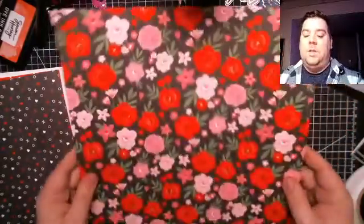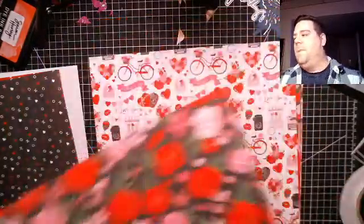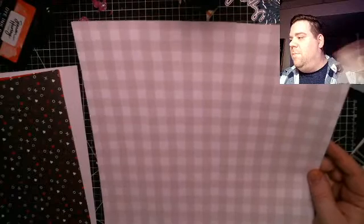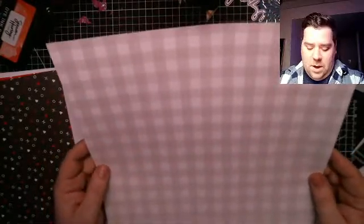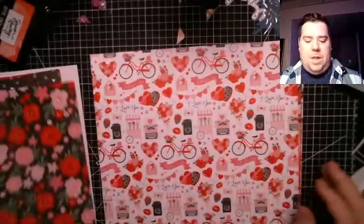And then, oh, look at this one with these beautiful roses and all these different flowers. Isn't that gorgeous? Oh, I love it. Then we have, it's January 31st. It was moved because there were a lot of folks that couldn't attend when it was supposed to be. Then we have the Valentine. It's just like a nice little plaid, like a light plaid.